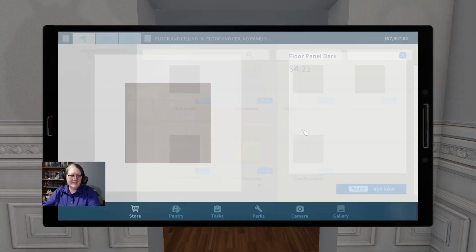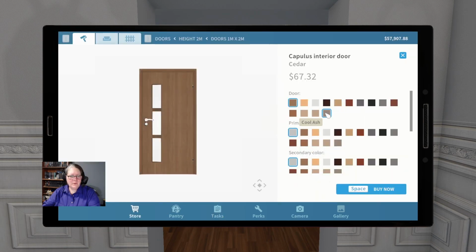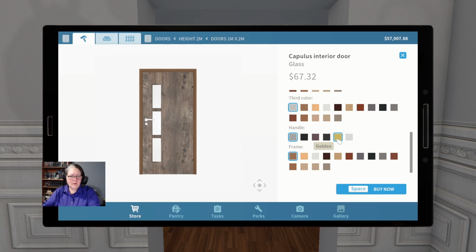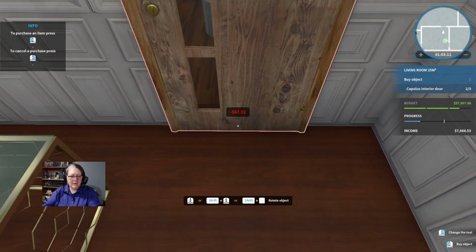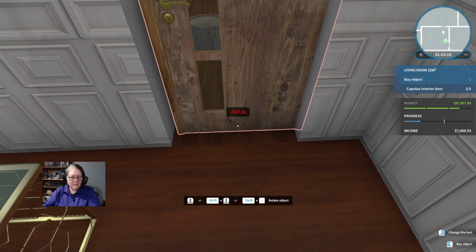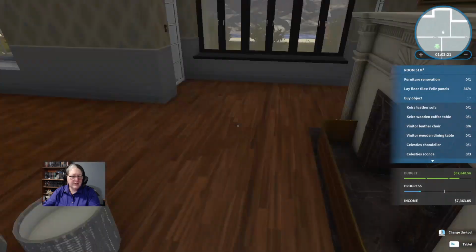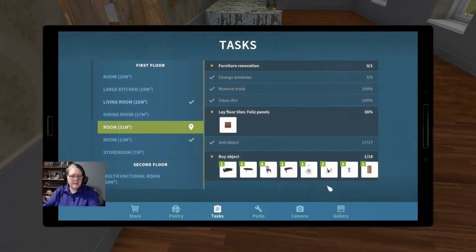I know. Capulus interior door. Back into our tasks. Back into the Capulus. We were doing a cool ash finish with an ancient African teak. We're using gold handles, ancient African teak frame. And we were basically going to put it, yep, that way. Alright, so this makes our life a lot easier, and if I'd realized then what I realize now, we would be fine.